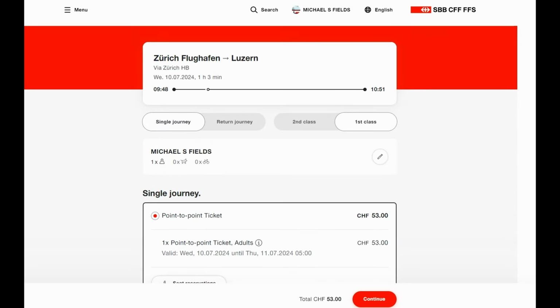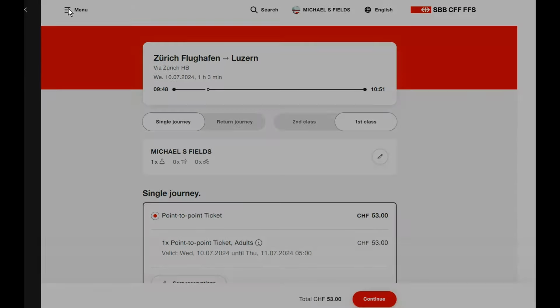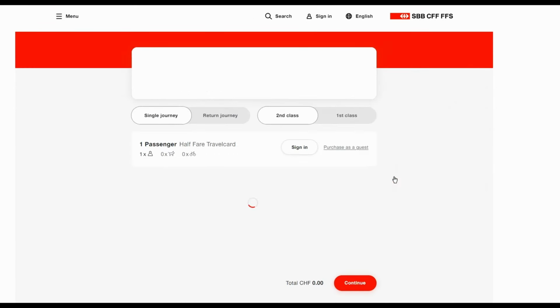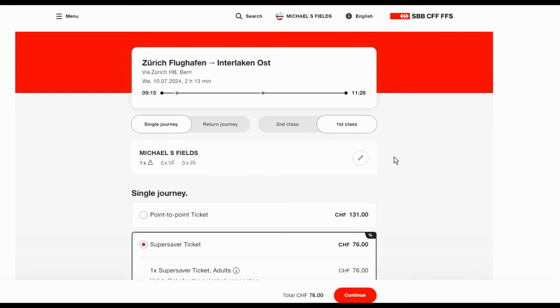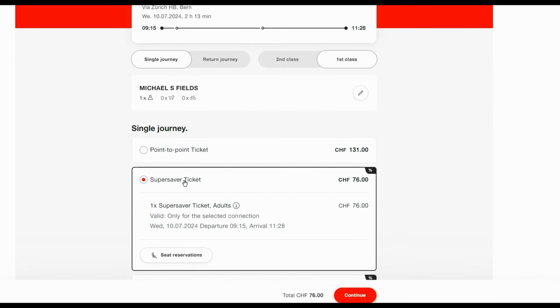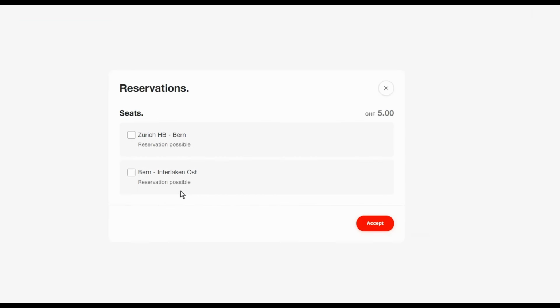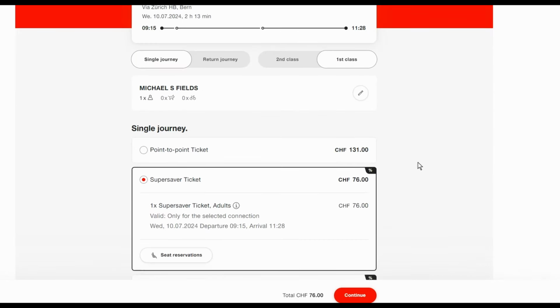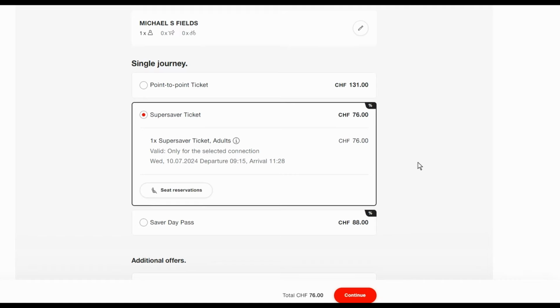Now, you have options. Point to point is pretty flexible. It means you buy a ticket from one point to another on that specific day. You can actually get off the train and have lunch somewhere and then continue on your journey. The Super Saver ticket is something that I've done, especially in Germany. Just be careful on that because you don't want to miss the train. It would suck.